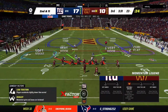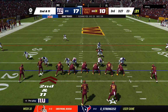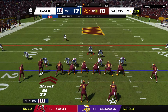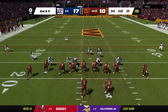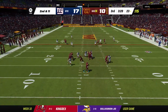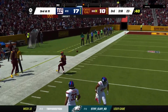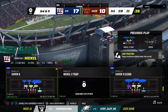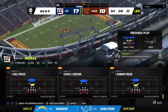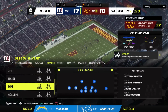Second and 11 now. Brissett sets to throw it. And this one is incomplete. Credit the secondary and credit the defensive game plan. They've been in his hip pocket all game long.